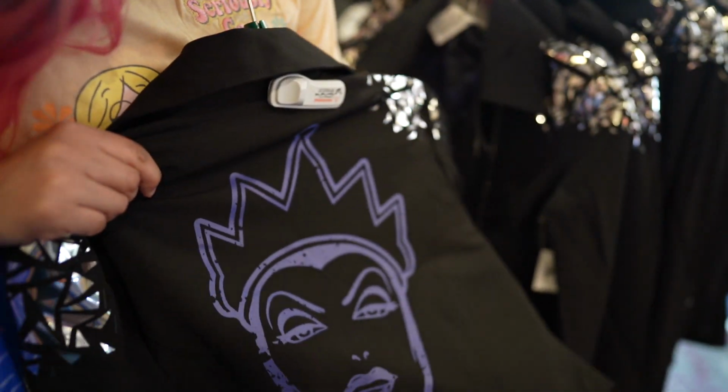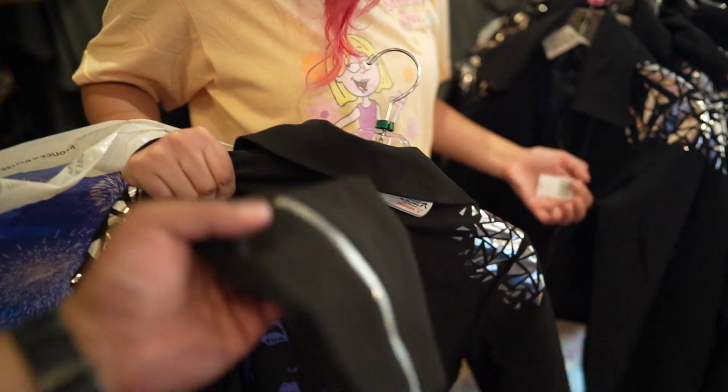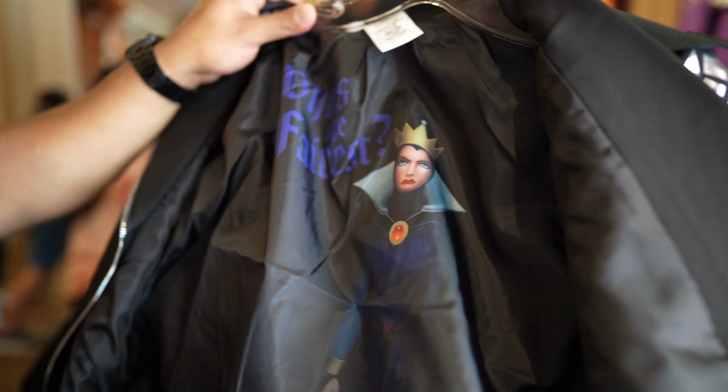This is a really awesome jacket. That is a look I would totally rock. This is style right here. Zippers on the sleeve. Oh my gosh, the inside lining of this is fire. Who's the fairest of them all? This has a lot of detail to it. No, this is actually real.